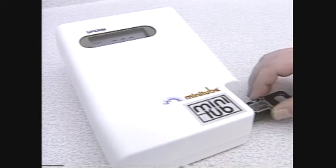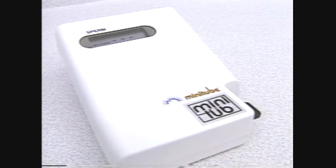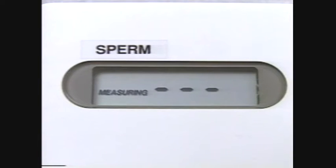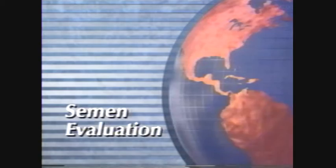The cuvette is then placed carefully into the holder and the slide pushed into its closed position. The unit will display measuring in the LED display. The unit takes several readings, and after approximately 15 seconds, the result, measured in millions of sperm cells per milliliter, will be displayed.